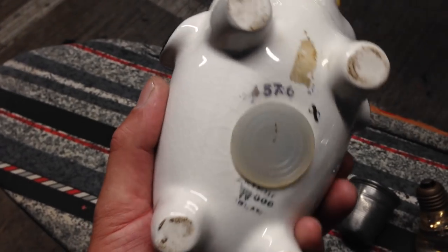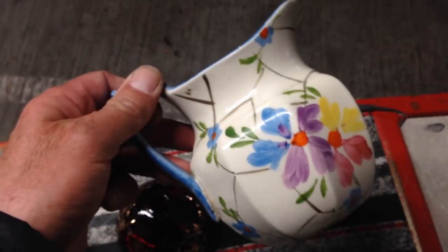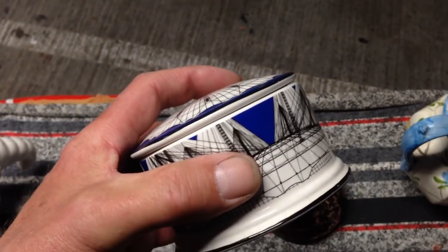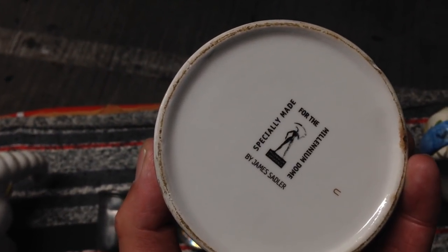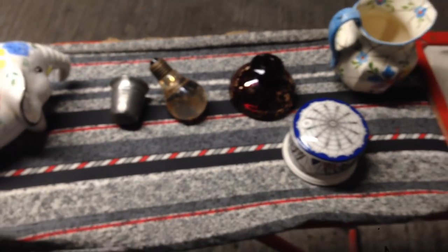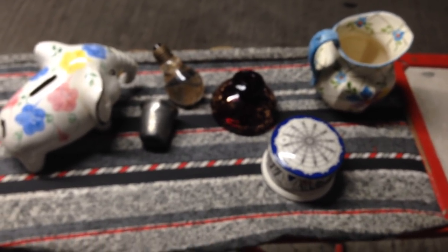Lovely crazing all over it. You see there, Arthur Wood. Very nice. And early on I got this jug. I think I paid £3 for that. Could be wrong, but it was nice. And I bought this to commemorate the Millennium Dome. Specially made for the Millennium Dome by James Sadler. And I've borrowed my friend's ironing board to display it on. I don't think that's been a bad wee batch today.